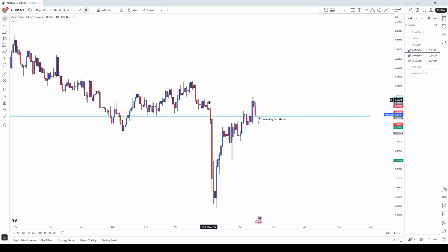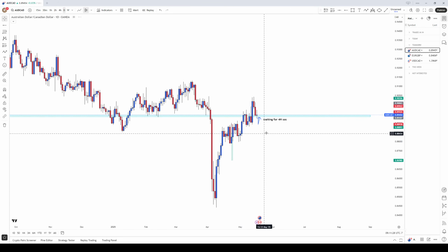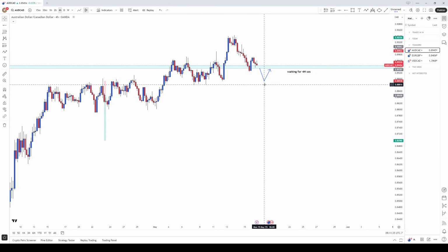Daily is bearish as well. We have not closed above this, shifting as bullish. 4-hour, I'm just waiting for a shift of structure and a pullback. I don't know why, but I believe that this can't happen in one day, so it is on tomorrow's pairs. It's mainly just because I'm not a big fan of the daily because it looks like we're about to head up. But I'm waiting for the 4-hour lower low and the pullback to look for my entry.